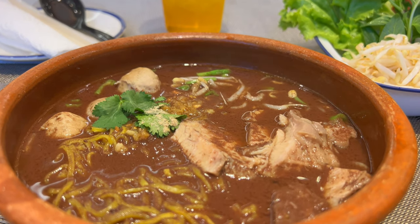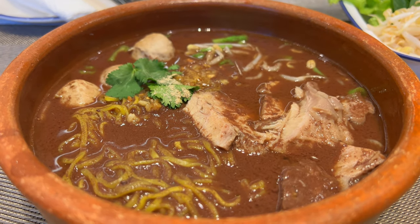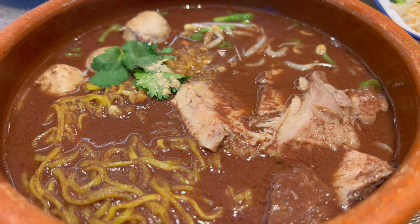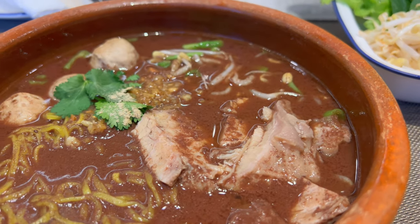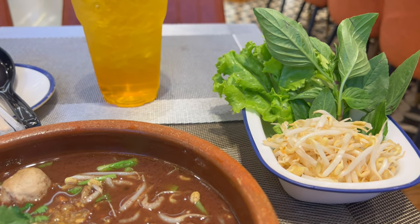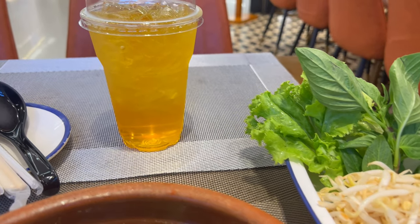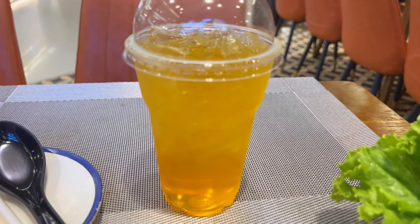Got here a braised beef boat noodle. Very convenient here in Pattaya in this shopping mall where it's air conditioned. Thai basil, bean sprouts, and lettuce as well. And a chrysanthemum tea.